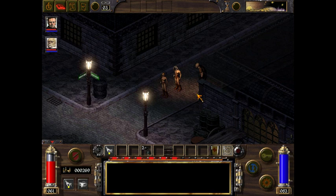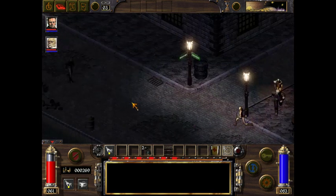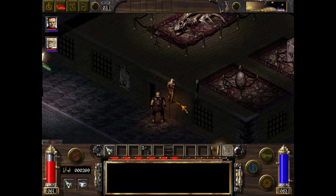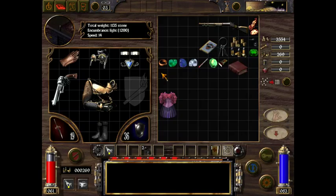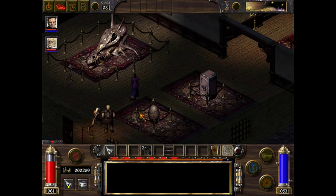Yeah, so if you walk around the streets of Tarant at night, you'll just run into orcish bandits on the street. Oh, what's this? Ah, the Zoological Society. Huh. Let me save. And also let's put the social clothes back on. So what do we got in here?